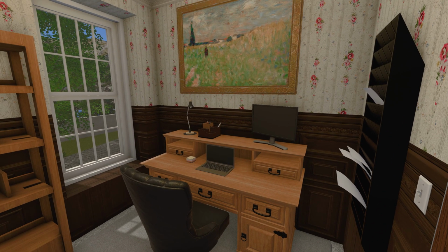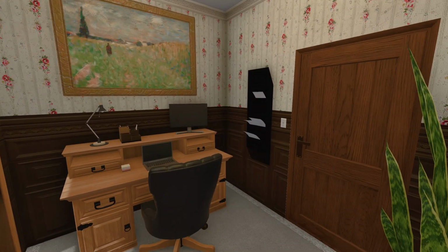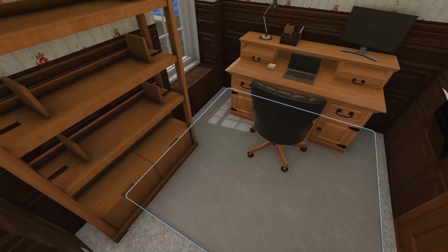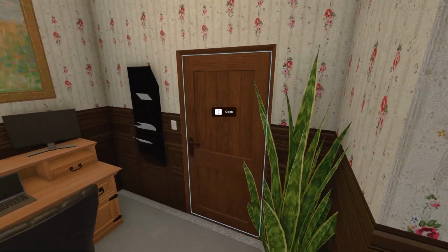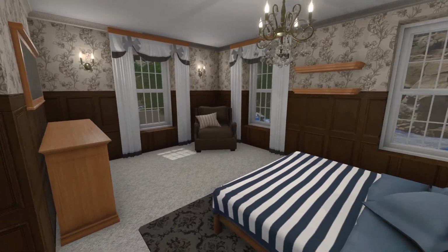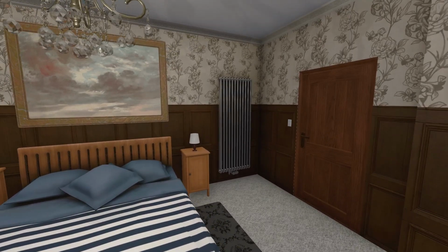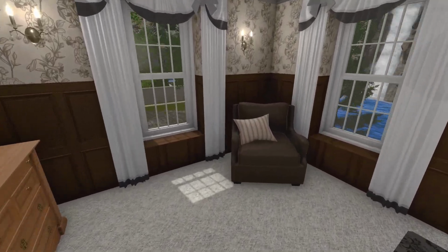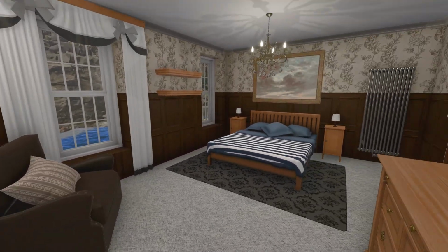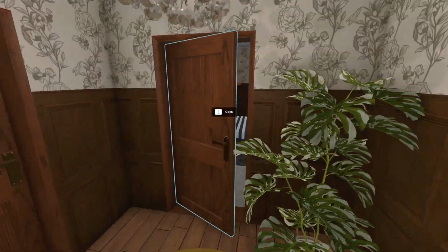It works. We have a desk. We have a nice painting on the wall. We got some bookshelves and things like that for holding all of your important documents and reference books and whatever else you need. It gets the job done. It's just a nice, small, cozy little office. And then this is a third bedroom. So we got a bed, bedside tables, painting on the wall, radiator in the corner, an armchair over here, and then a dresser and a mirror. So yeah, that is the upstairs all complete. And I'm honestly really happy with it.